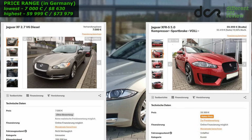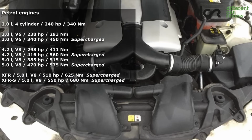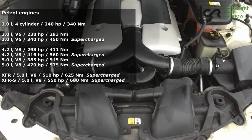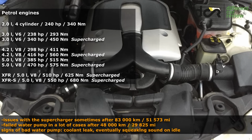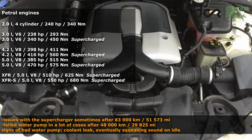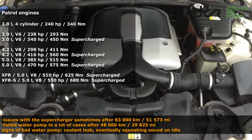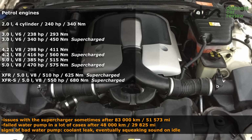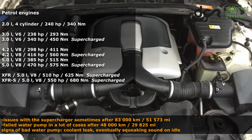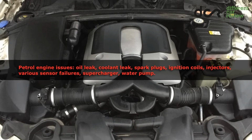All the petrol engines are usually okay, so you can expect mainly regular problems. Although the engines equipped with the supercharger can sometimes have problems with it. There are cases when the supercharger had to be replaced even after 83,000 kilometers. The water pump can also fail, sometimes after 48,000 kilometers.